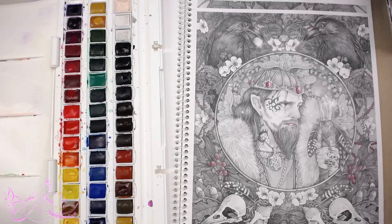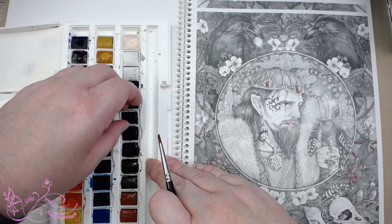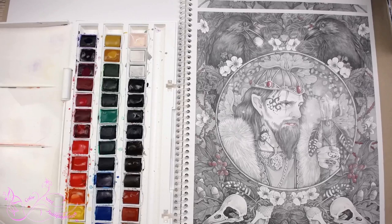Now I'm going to make that darker and add in, if I can find it, I think I might have to try and pull out some of these so I can see what colours they are. I'm looking for my Payne's Grey because I like that colour. It's just going to darken my red up a little bit. Can't get it out. It's all right, I got my plate here with my Payne's Grey on it. I'll use that.